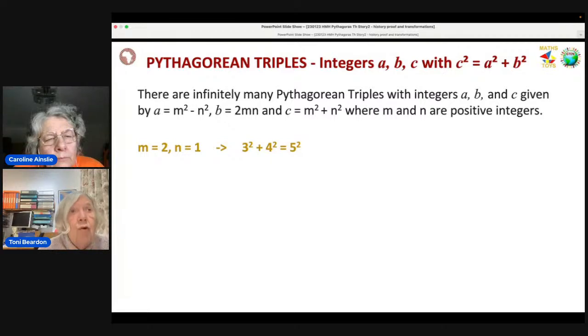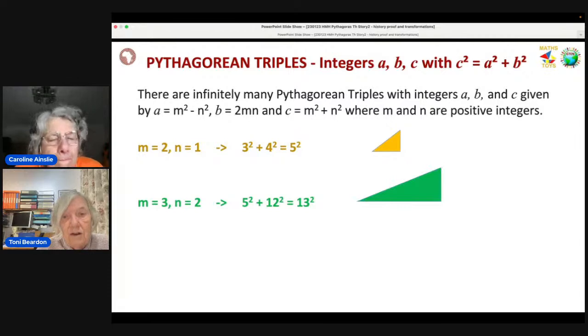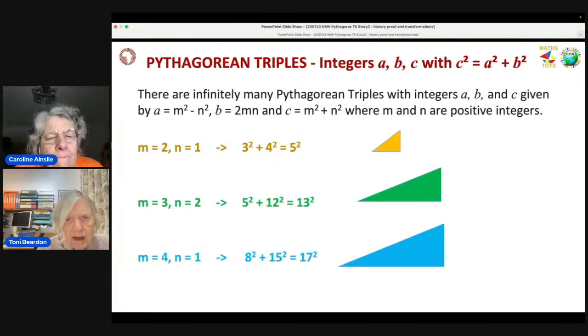And 2mn is 4. So that gives you a 3-4-5 triangle with integer edge lengths. And if you take m as 3 and n as 2, you get 3 squared plus 2 squared, which is 9 plus 4, which is 13. 3 squared minus 2 squared is 9 minus 4, which is 5. And 2mn gives you your 12. And there it is. And these are roughly to scale.